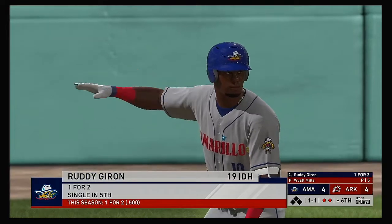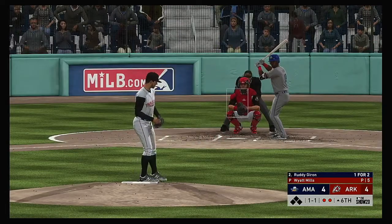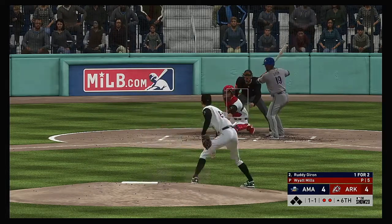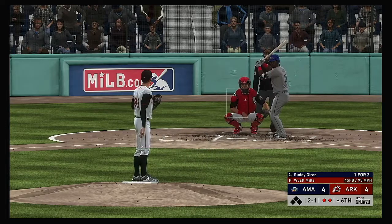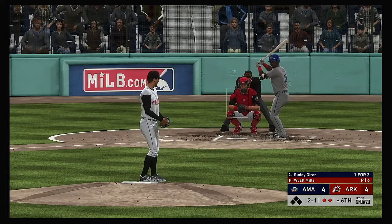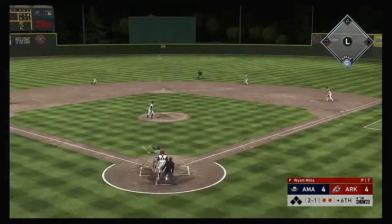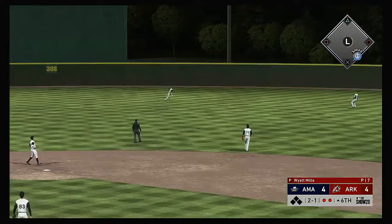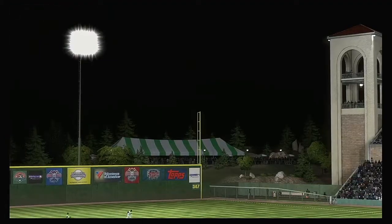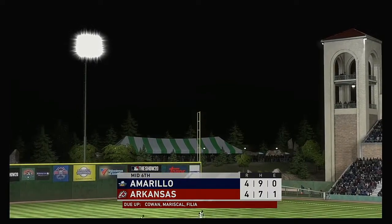Digging in and looking for more, Rudy Jaron. Last time through was a base hit. Outside with the fastball as the count moves to 2-1 now. And here's a ball in the air now, carrying a bit out toward right center. Thompson Williams is going to have room out there as he puts this away to retire the side.